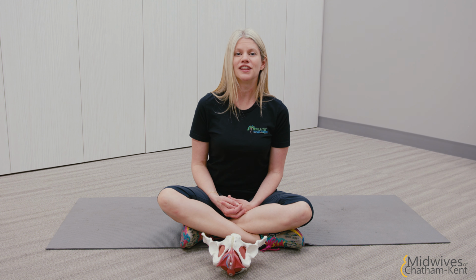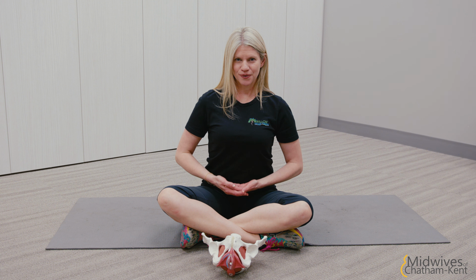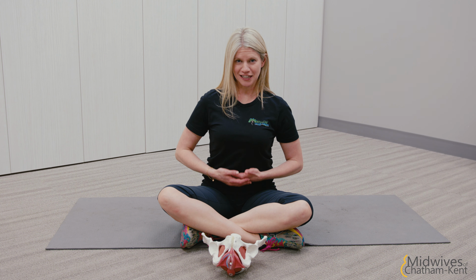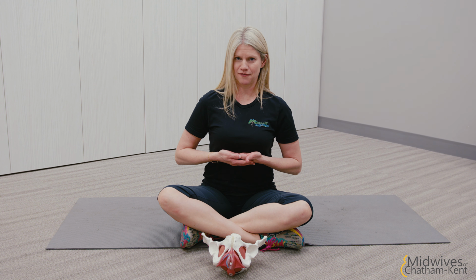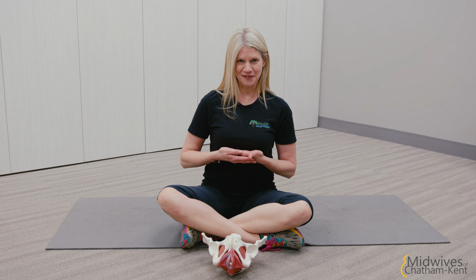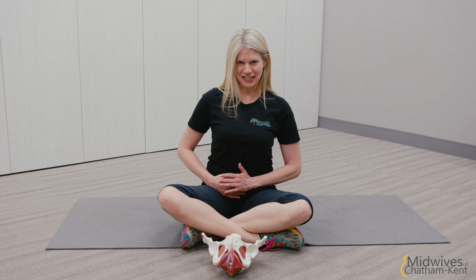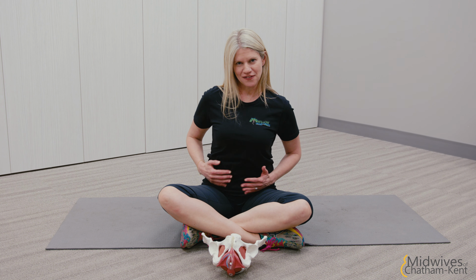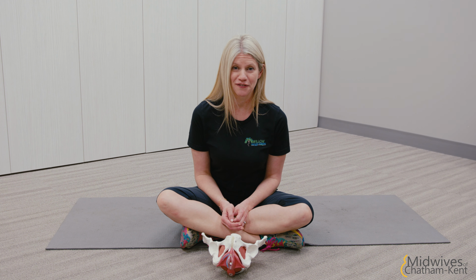So if you take a deep breath in and relax, and then you breathe out, and imagine these muscles lifting up inside your body. Sometimes we say it's like lifting an elevator or lifting a zipper up. As these muscles lift up, you're going to feel those muscles kind of tighten around your lower tummy. It's almost like you're giving the baby a hug with these muscles. And that's a great way to start recruiting your pelvic floor muscles.